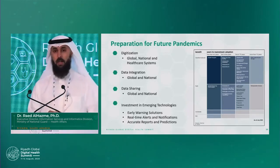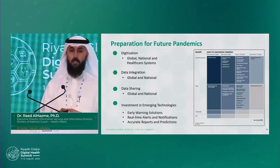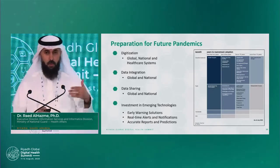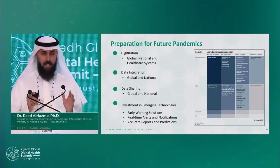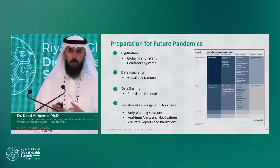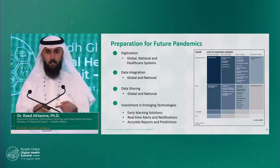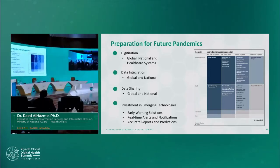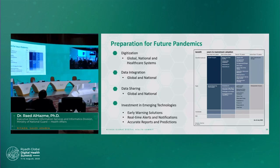We need investment in the emerging technologies that we talked about and more, for early warning systems and also accurate, real-time predictions. We have to really change our ways of doing things. The virus mutates itself all the time and changes its tactics. Ourselves as humans, we have to do the same thing, obviously.